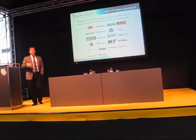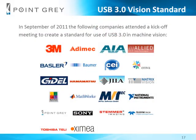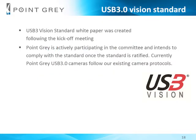Now, I think to me, probably the most exciting thing so far has been the response of this industry to USB 3. Almost 20 different companies got together in September of this year to discuss standardization of USB 3. As a result, USB 3 Vision was created. We're at the stage right now where there's a white paper which outlines the general discussion that occurred.